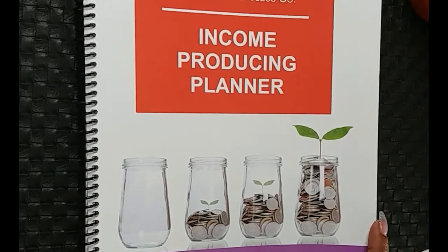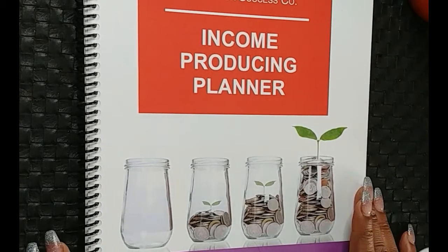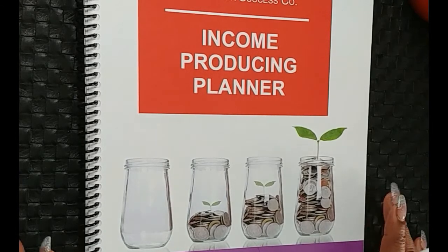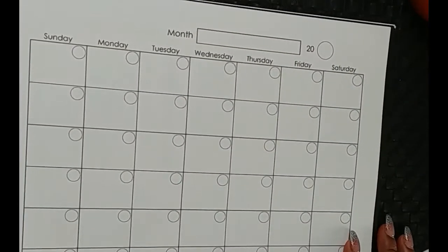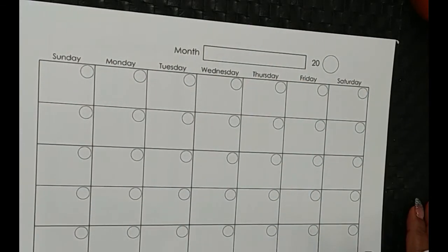Here we are with our income producing planner, and if you don't have this particular planner, you can still use a monthly planner as long as it shows the full 30 days. I'm going to open it up to the month section, which is an at-a-glance month. You see we have our month right here, all empty, and we want to fill this out.